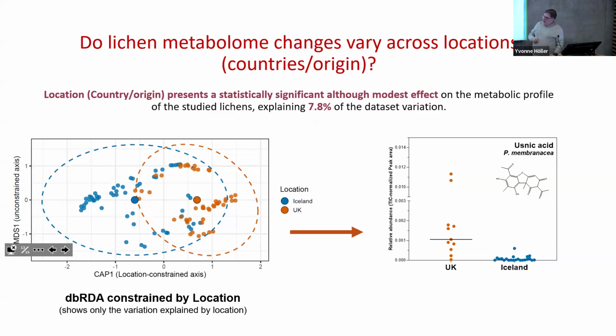However, we do see a surprisingly pronounced difference when we look at particular compounds. For example, the Icelandic Peltigera membranacea hardly produces any usnic acid at all, whereas the UK ones do. The usnic acid is a secondary metabolite of the fungus, which it produces to protect itself against bacterial pathogens that can make the lichen sick. So, yeah, maybe just because the UK lichens are sick, that's why.